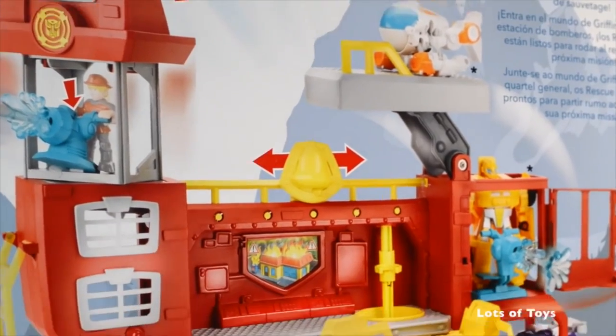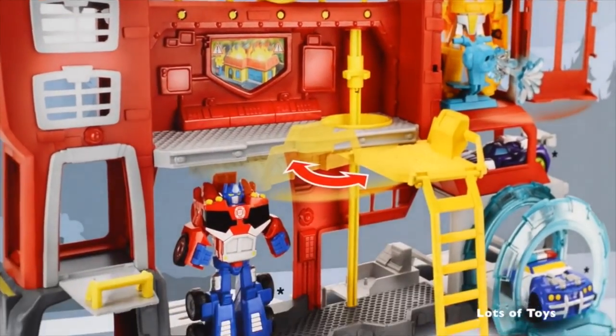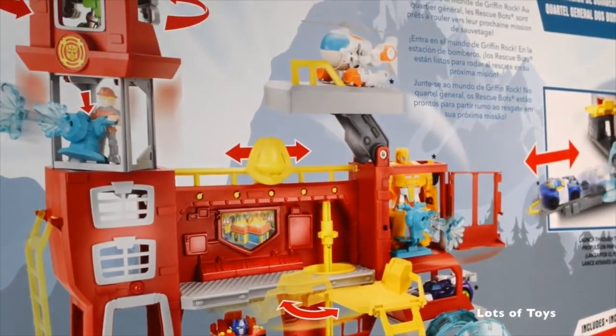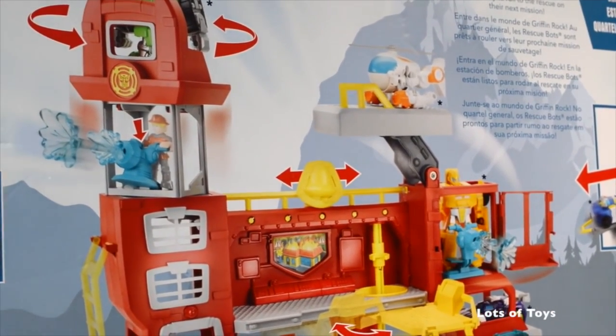These headquarters will house all of our Rescue Bots vehicles. And we have a ton of them. We do lots of fun videos on Rescue Bots. Be sure to click the eye above to see more fun videos.